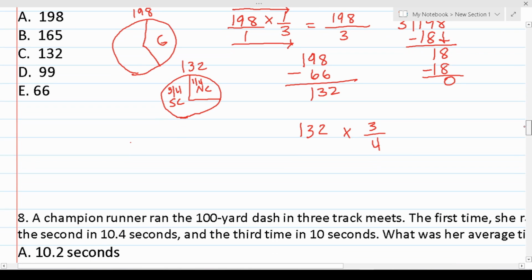In order to proceed, we can write 132 as a fraction by placing it over 1. And this will become 132 times 3 over 1 times 4. I have a feeling that 132 is divisible by 4. And if so, we can reduce this prior to doing this math. So let's go ahead and see if it is.